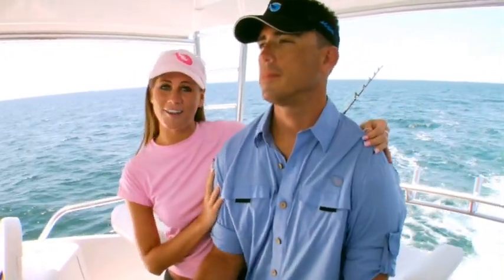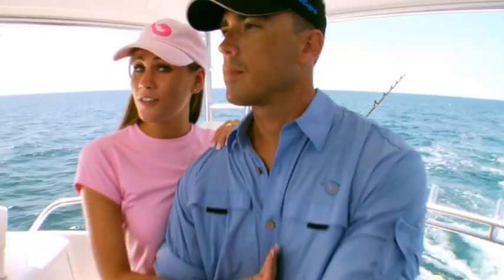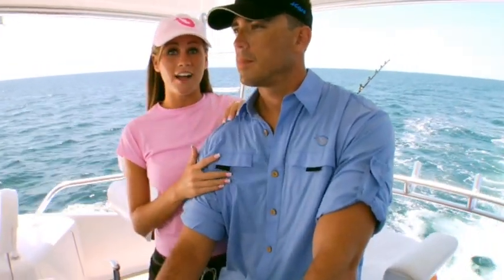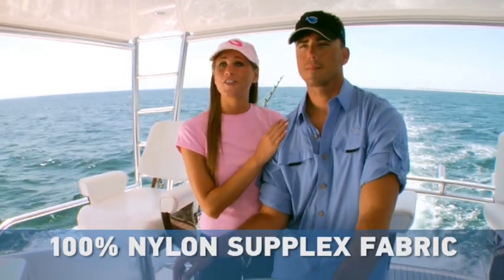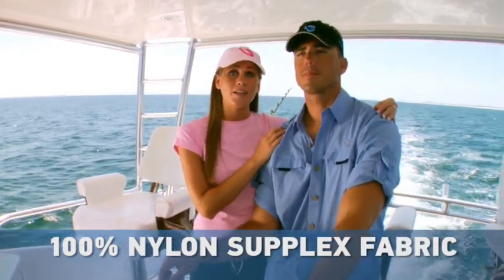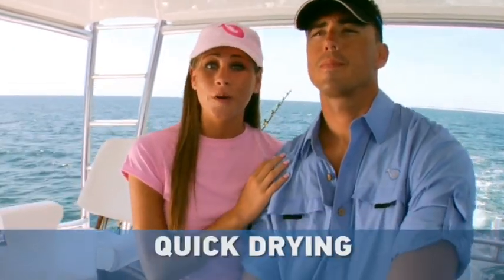Mojo Sport Fishing Gear is a new, edgy, yet functional line of fishing apparel. It's an updated look with necessary durability that allows it to outperform any line on the market today. Our vented fishing shirt features 100% nylon supplex fabric. It's lightweight, quick drying, with UPF 30 sun protection rating.